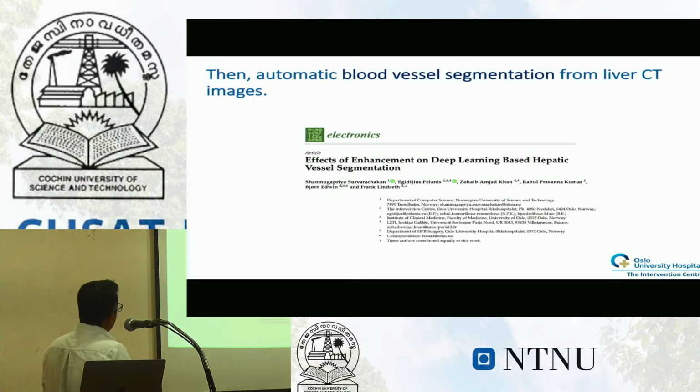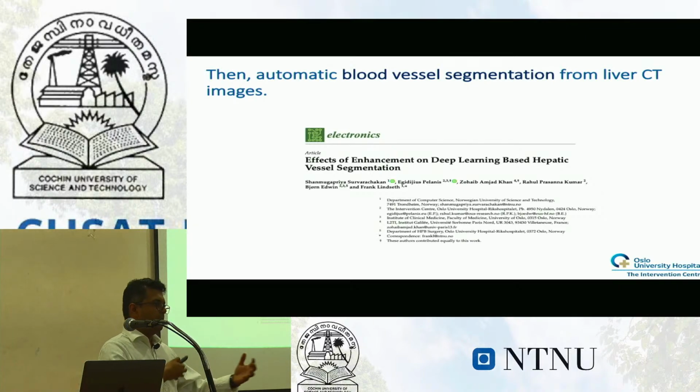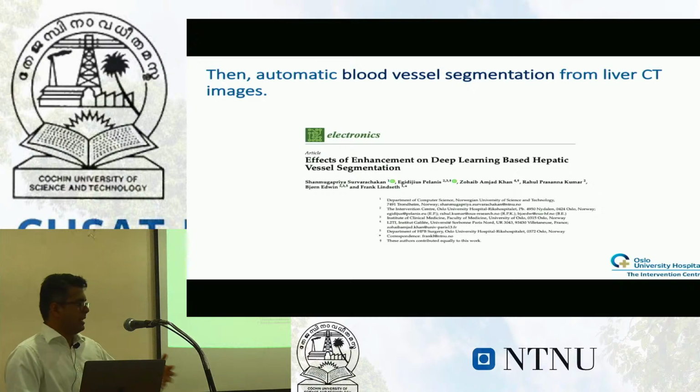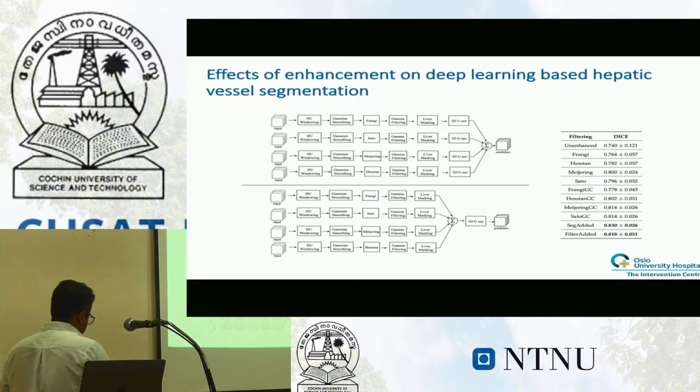Afterwards, we went for blood vessel segmentations. For the blood vessel segmentations, we focused on making that automatic, but also on understanding how the earlier methods were based on vessel enhancement. Those techniques look at the tubular structures in the image, using mathematical equations to find them. How would that affect deep learning? For that, we tried multiple ways.